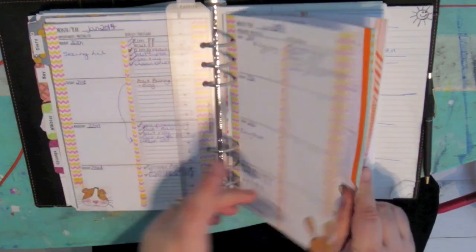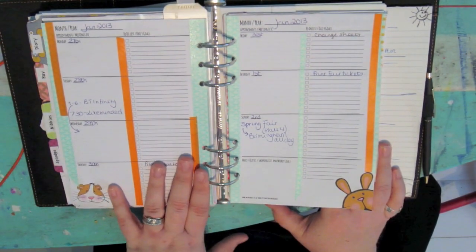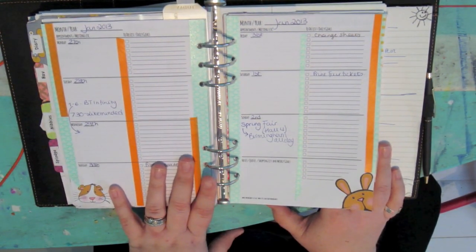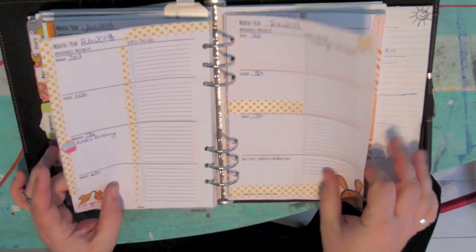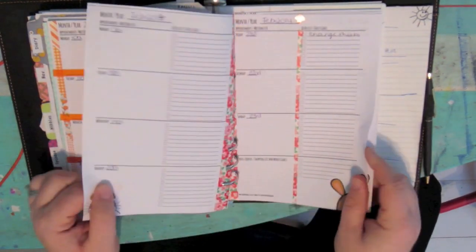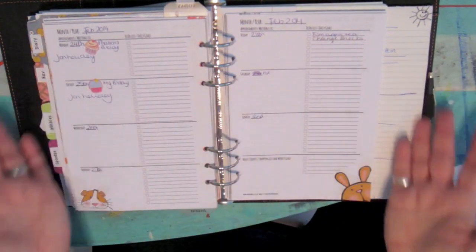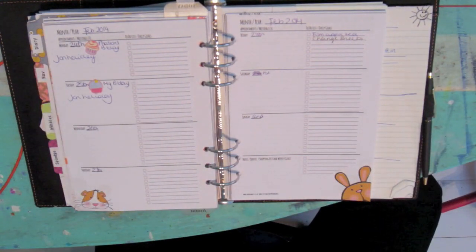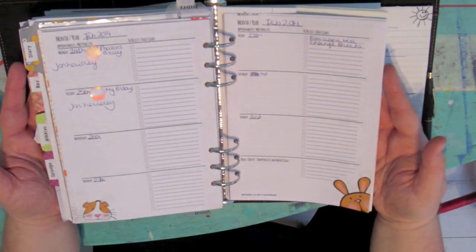At the moment, I'm just enjoying having a bit of a play because I've just bought myself some washi tape. So I'm enjoying having a play and seeing where that's going for me. But that being said, I haven't decorated beyond this page. That is still pleasing for me. So it's about finding what works for you.